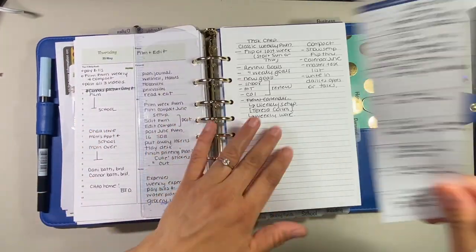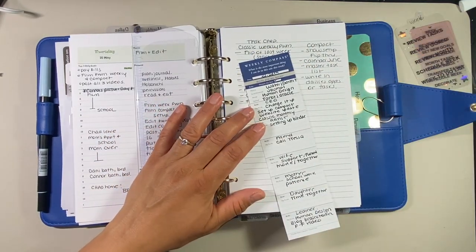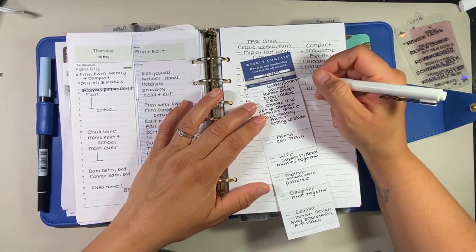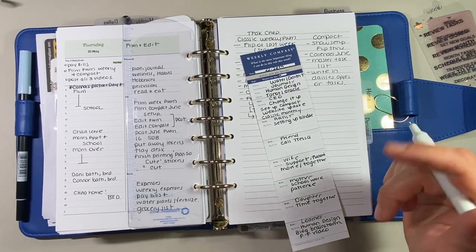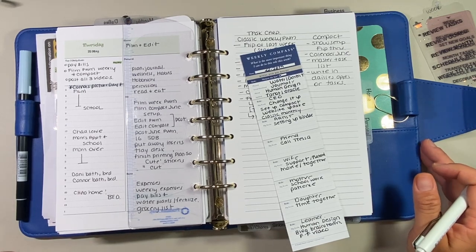So right here, water and dentist, both of those, still working on it. Journal, I have been journaling my heart out. Human design, this is another goal that I want to accomplish. I didn't actually set that goal for the month. I should have added that on there because human design is one thing that I really want to study, especially in regards to myself right now.